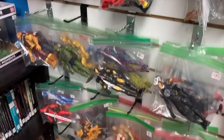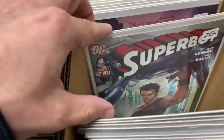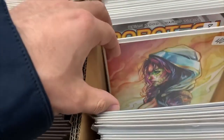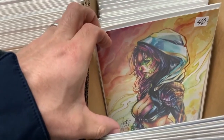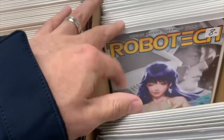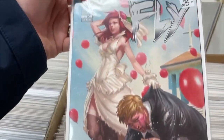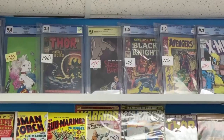So we're back at STL Comics. Love this place. Great action figures on the wall. I'm going to be looking through some Art Germ boxes that are brand new. I think these things are incredible. That one I've never seen before, but it's a pretty neat looking book. There's like the sketch variant Robotech. This one is incredible. And I pull it out and it is awesome. I've always remembered this is a great book, The Fly or Fly from Zenoscope.